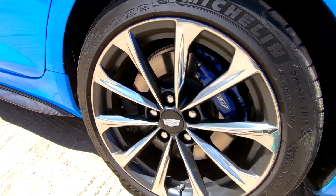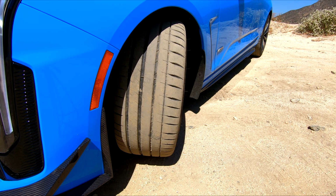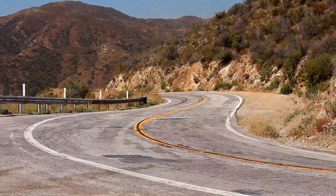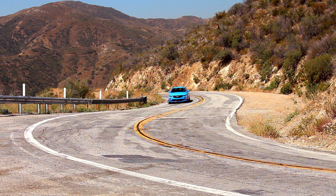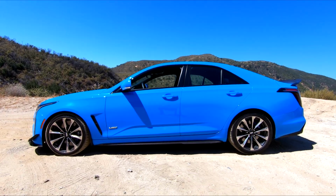Brembo stoppers, 6 pistons up front, 4 in the back behind 18-inch wheels, massively gripped up with 255 section width fronts and 275 section width rear, Michelin Pilot Sport 4S summer rubber. It also helps this thing has GM's magnetic ride control suspension. Those are fancy adaptive dampers that can adjust up to 1,000 times per second for the differences in the road conditions. Also, this is one of those vehicles where the drive mode selector down here notably changes the personality of the car. It changes the steering feedback, the braking feedback, the dampers, the exhaust. And so if you put this thing in V mode, it feels amazing.